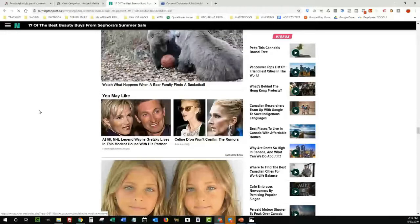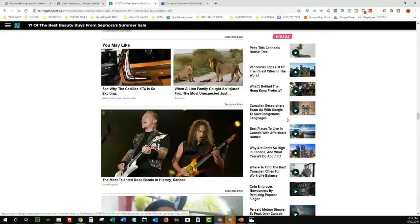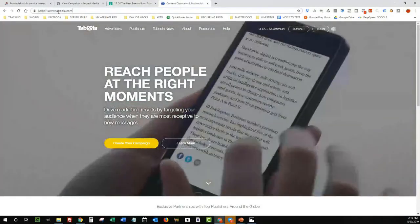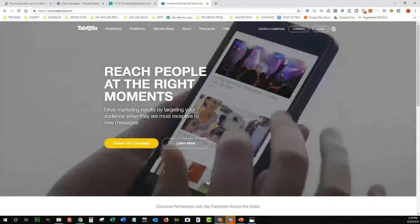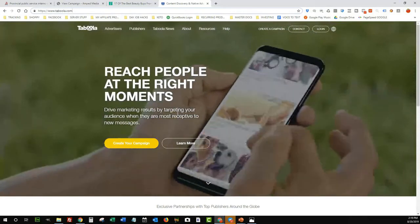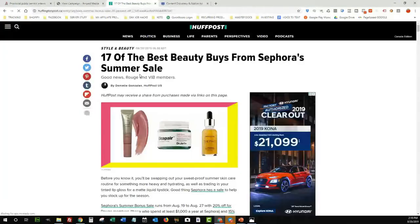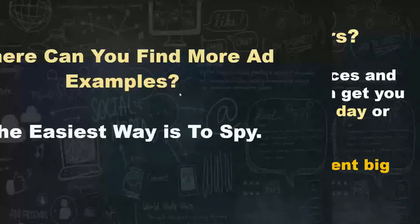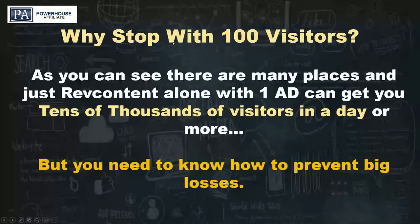So that is one way to spy. These are the native ads that I'm talking about that get you extremely cheap clicks because there's just so many ads here and there's so many placements that the cost per click is low. These networks, like Taboola and RevContent, is another similar one to this. You have MGID, content.ad, Outbrain. They're all the same. They're all competing with each other for this content. They want to get their placements out there so that we can buy them. So there's tons and tons of traffic available for us to buy. So that's where you find more ad examples, okay?